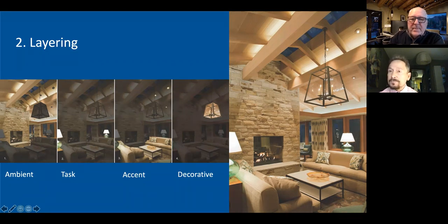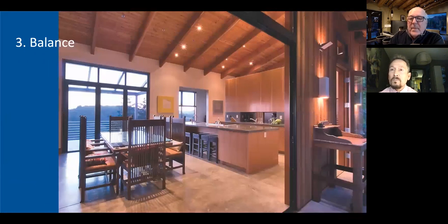Real quick, we have a question from Noah Parsons. I can read that. Does the emergence of warm dim make fixed downlights more palatable from an ambiance perspective, or should they still be avoided?